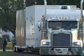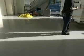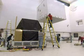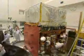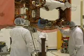We're now going to go to a short video on some of the recent processing activities at KSC. Here you see the trailer arriving with the GLAST spacecraft at Astrotech at Titusville. The shipping container is being moved into the high bay. Here the cover has been removed, packing material removed, and the spacecraft is now being hoisted to be placed on its INT stand.